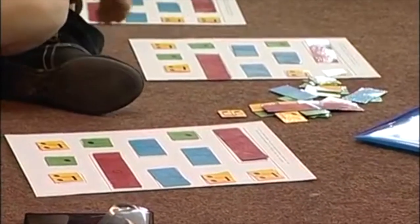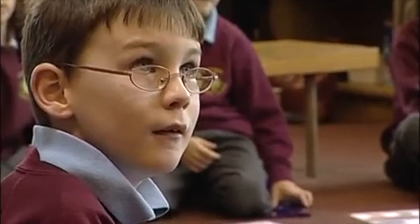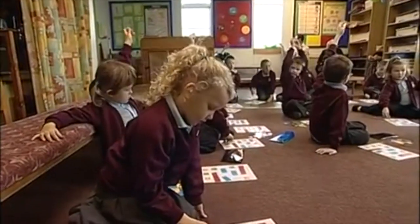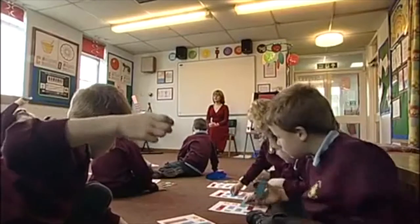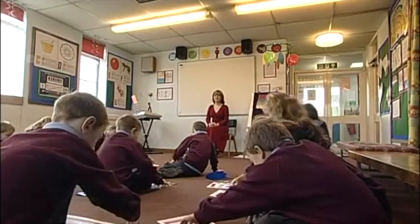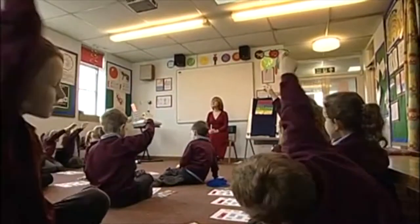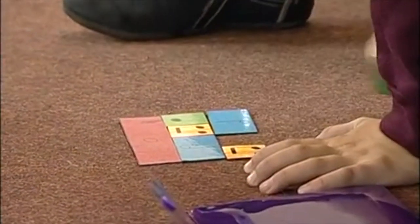Let's see if you know which note is which. Can you all pick up the eighth notes? Please hold up the twins. Twins. What do they say? Twins. Excellent. You only even need four.